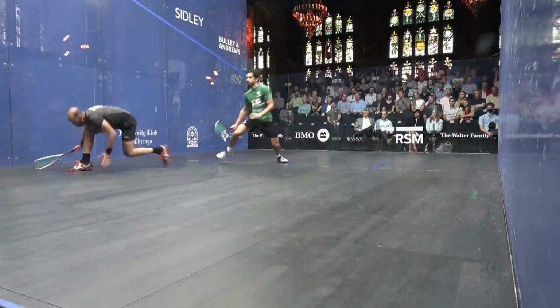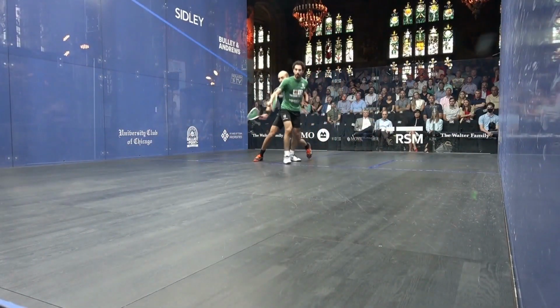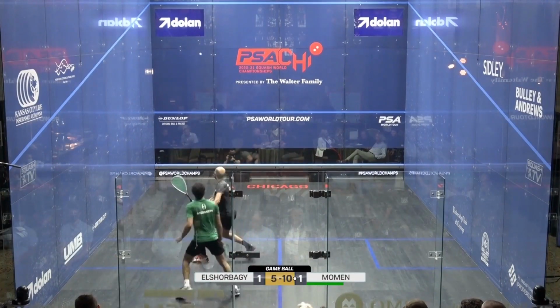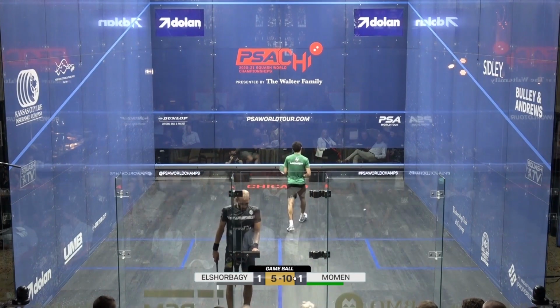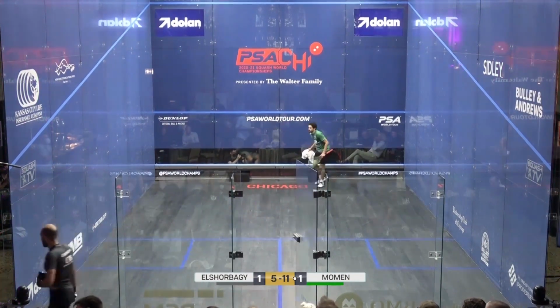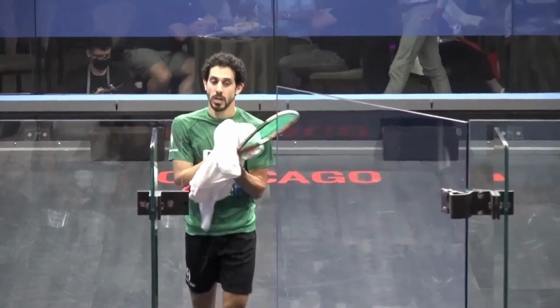Yeah, pointing to the sidewall there. Hand out. He possibly needs to bend a bit more. 5 game balls for Momen. Oh, he's got it. 11-5. Game to, well, that's an interesting reaction. Momen leads 2 games to 1. So Tarek Momen takes the 3rd game.